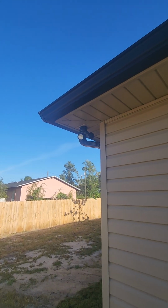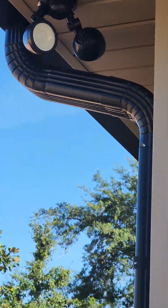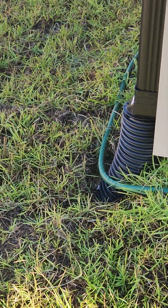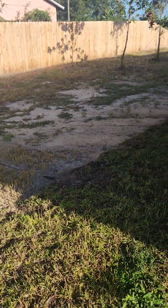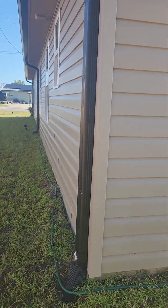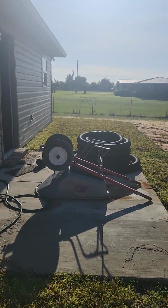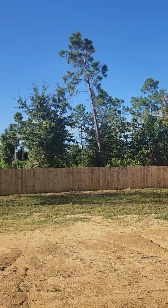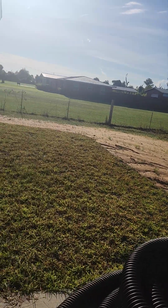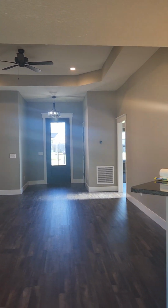They've got security lighting already in place, gutters all around the house, and even more thoughtful, French drains. They've already got that going for you so that you don't have to worry about burying your French drain. So super details here. You've got a farm next to you, and then vacant land behind you for privacy. It's really pretty, and lots of great little details. Lots of accents throughout the home.